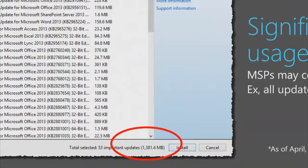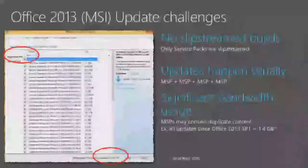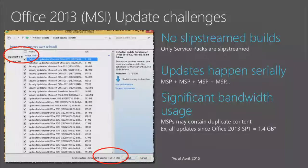Not a sustainable model. We don't have plans for another service pack for 2013. Heck, we announced 2016 is now in public preview. So this number is only going to grow. And part of the reason is throughout all those updates, we may have released, I'll make this up, 5 updates to Excel, maybe 10 updates. Each one of those patches may contain a full copy of excel.exe, but it's compressed. So there's a lot of duplicate content. If I have to install 5 security patches for mso.dll or excel.exe, they all patch a different thing, then I have to download a compressed copy of excel.exe 5 times. It's very inefficient.